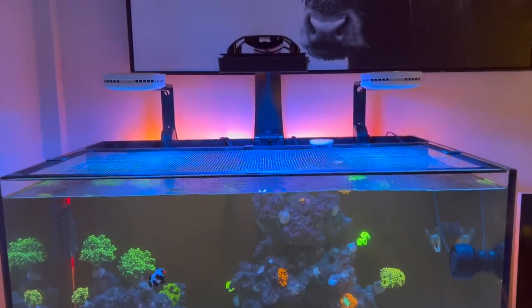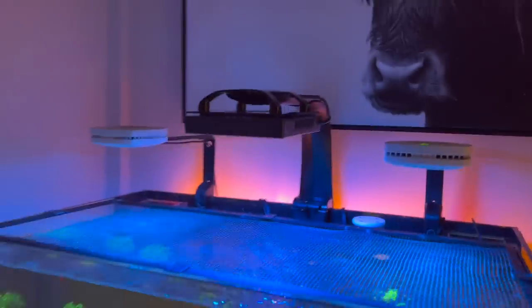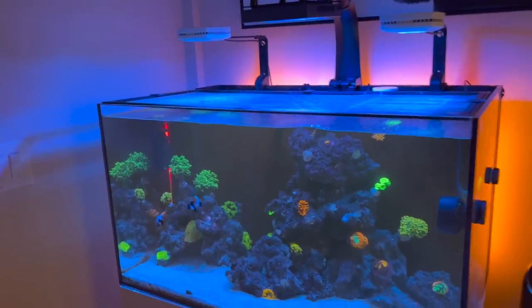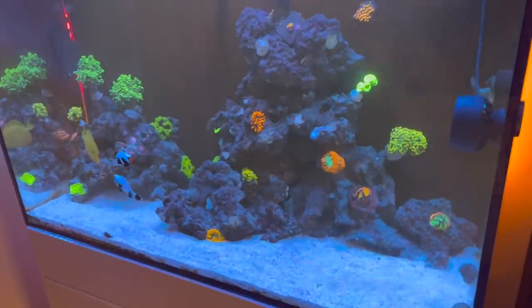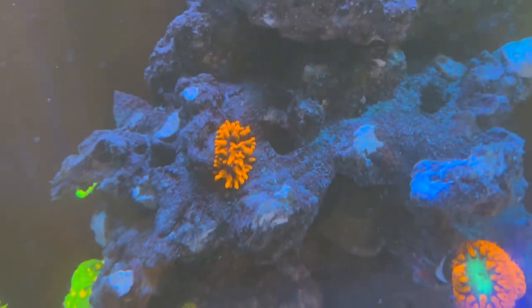All right, guys, so it's been about an hour since I put the G6 up. I do have my fan on if you hear it a little bit in the background, but the level of brightness is ridiculous. There you can see the Black Widow. He's not fully open because he's still acclimating.